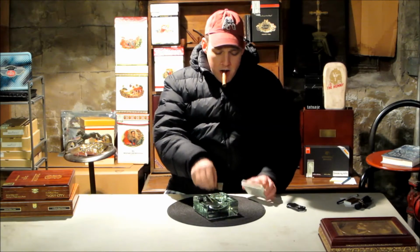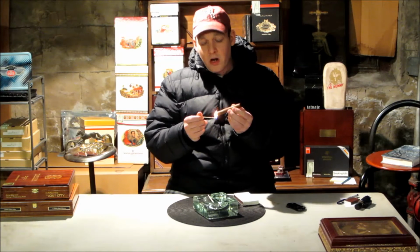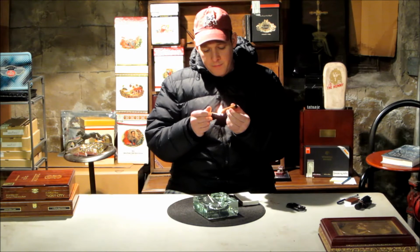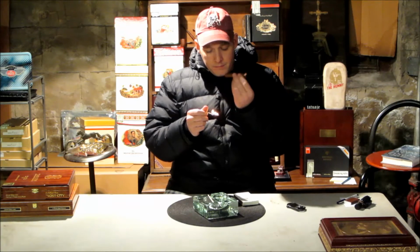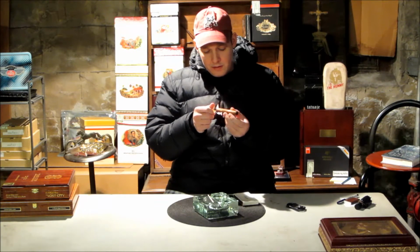All right, so let's give this guy a little toasting. Cigars that are like that on the pre-draw, I find tend to have a wonderful aroma when you bake the foot of the cigar. Very sweet, baking bread type aroma. That smells great. That smells like pumpkin pie, man. I'm telling you. That smells great.